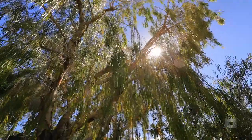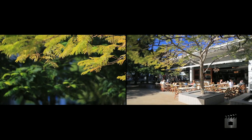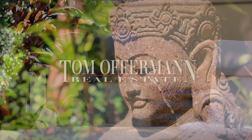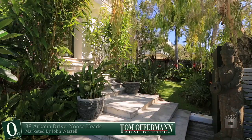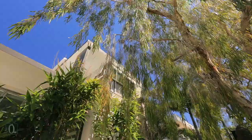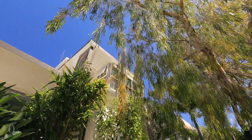High on the ridge in the Kalula Estate, just 2 kilometres from Hastings Street, is a most desirable home with quality written all over it. A home that welcomes you from the moment you enter the front gate. One of those beautiful homes that truly captures the Noosa lifestyle.